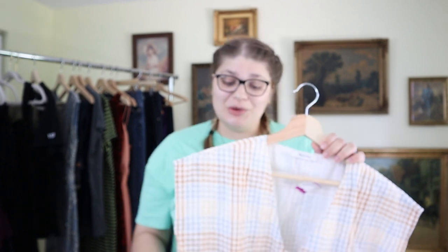And then GU also found this for me. She had never been to Madewell until we went shopping, I think last weekend. A couple days ago, we went shopping. I took her into some of my favorite stores, like Madewell and Anthropologie and Lululemon, things like that.